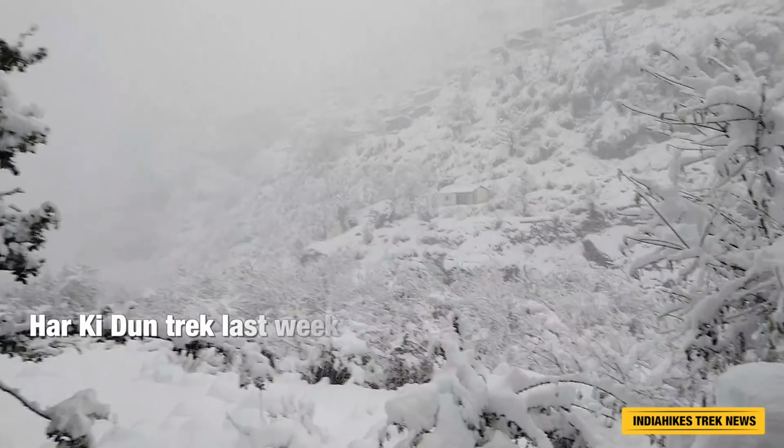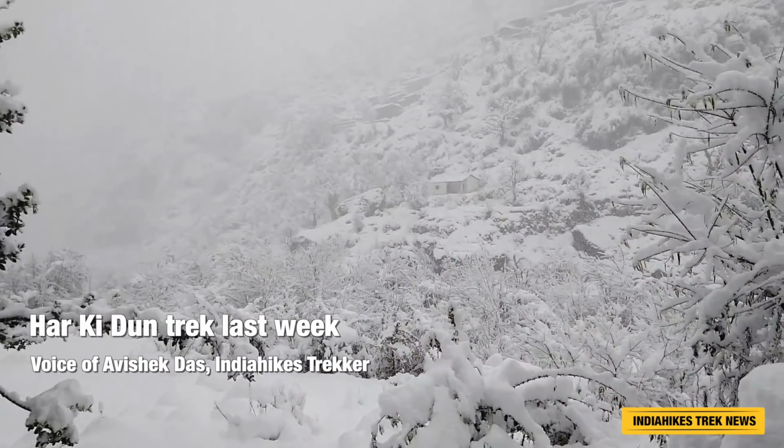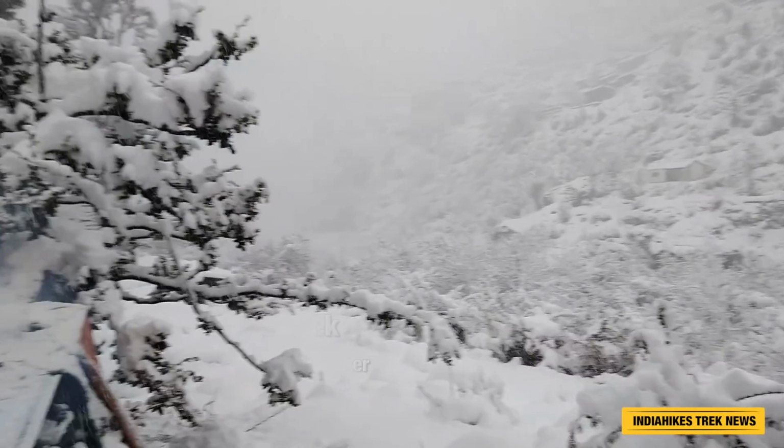A couple of days before, when we left this place, it was green, and today I haven't seen this much snowfall in my lifetime as of now.